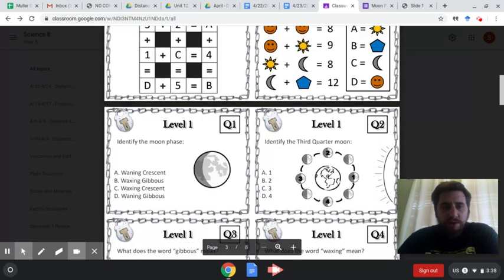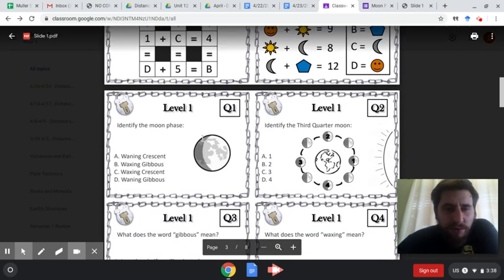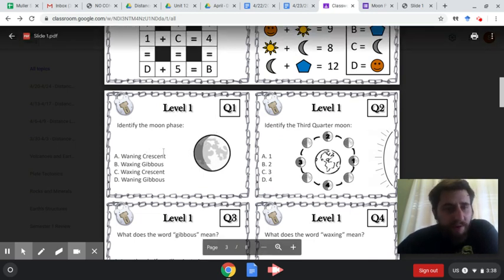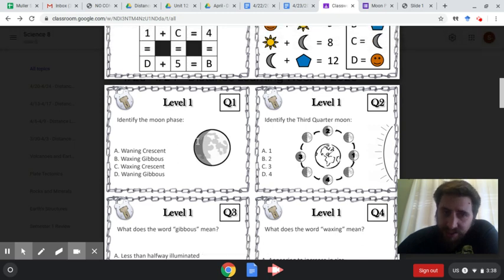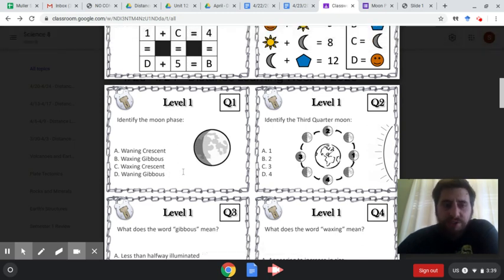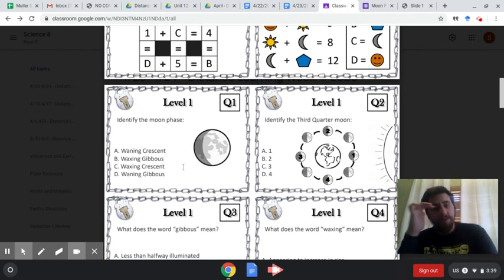So if we go down to level 1, question 1, identify the moon phase here. You may have to look this up in your textbook, online, whatever it may be. Is this a waning crescent? Is it a waxing gibbous? Is it a waxing crescent or is it a waning gibbous? Okay.